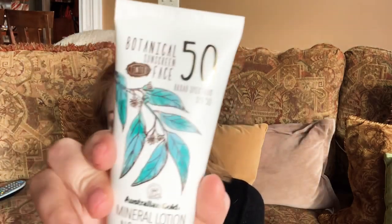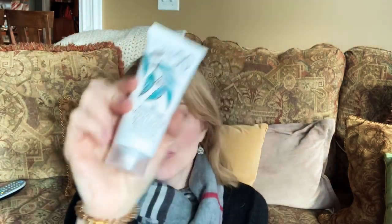The sunblock I'm using right now, and that I really love because I love the way it is beneath my makeup, is the Australian Gold Mineral Lotion, non-greasy, antioxidant rich, UVA, UVB protection 50. And this is what it looks like. I really love this sunblock a lot. It works like a primer beneath my makeup, and it does have a tint.